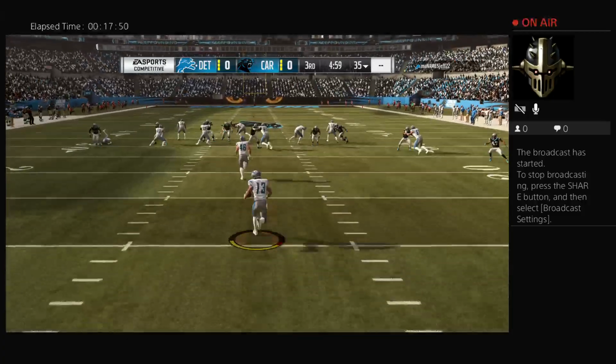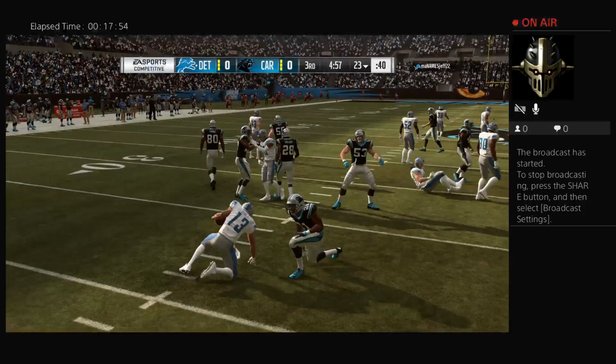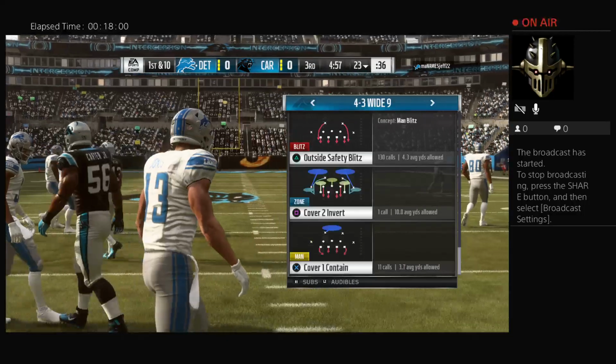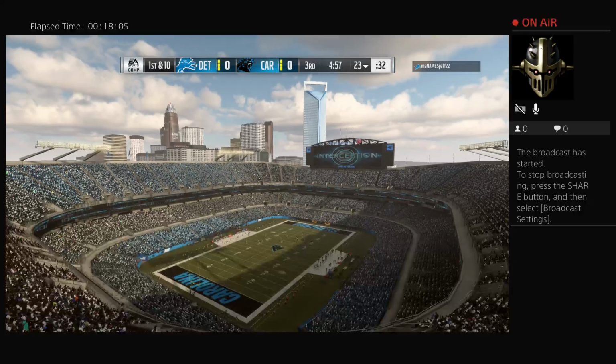The return man here, T.J. Jones. And he'll get across the 20 before he's brought down at about the 23-yard line. The Lions offense now with a football first here to begin quarter number 3. There are 0 points on the scoreboard for either side.